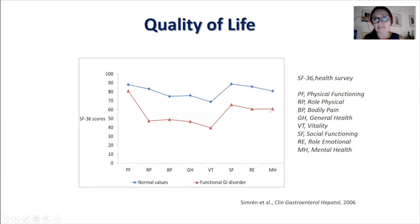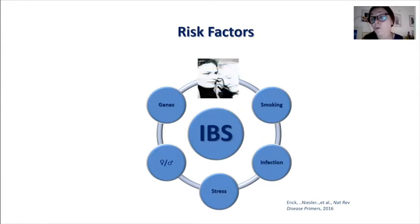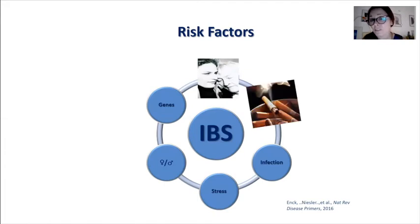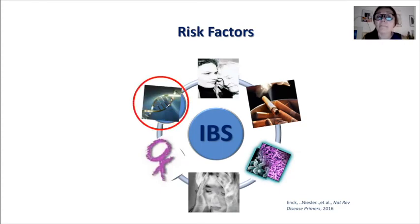So bottom line is they really have very often a poor quality of life. And there are certain factors influencing the manifestation of IBS, that is age, smoking, your lifestyle, infections, which may cause dysbiosis, which means that the microbiota are not in order, stress, female sex, because two-thirds of patients are actually females, and genetic factors. And this is where we are mainly interested in my team.